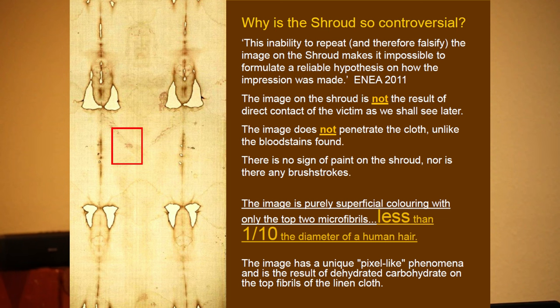If anyone could replicate it, I wouldn't be giving this presentation today, nor would the Shroud carry the weight that it has. The image on the Shroud is not the result of direct contact with the victim, another reason why it's controversial. If we could replicate the Shroud by placing a cloth over a dead cadaver, then it would not be controversial.